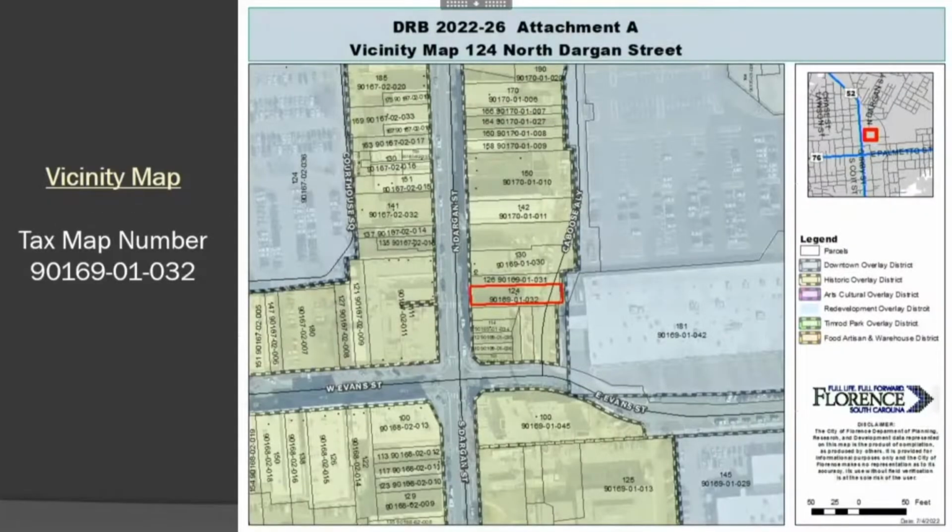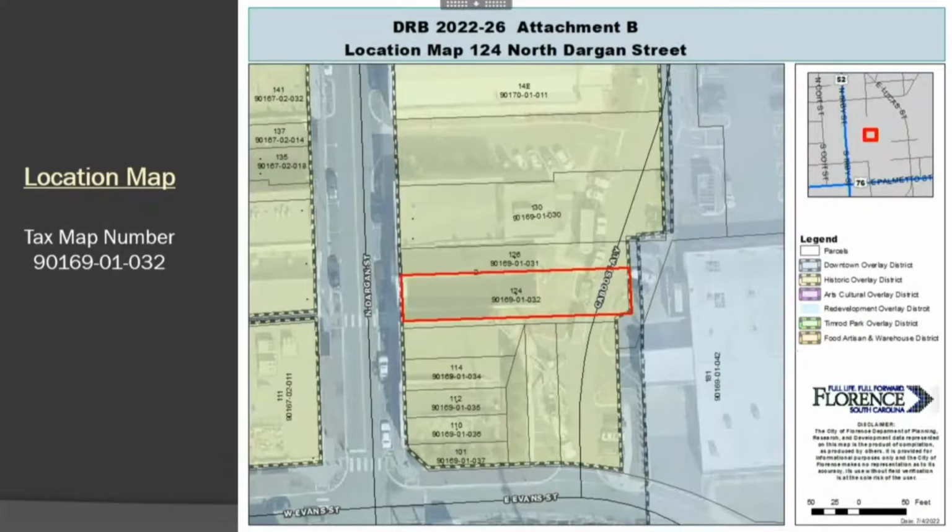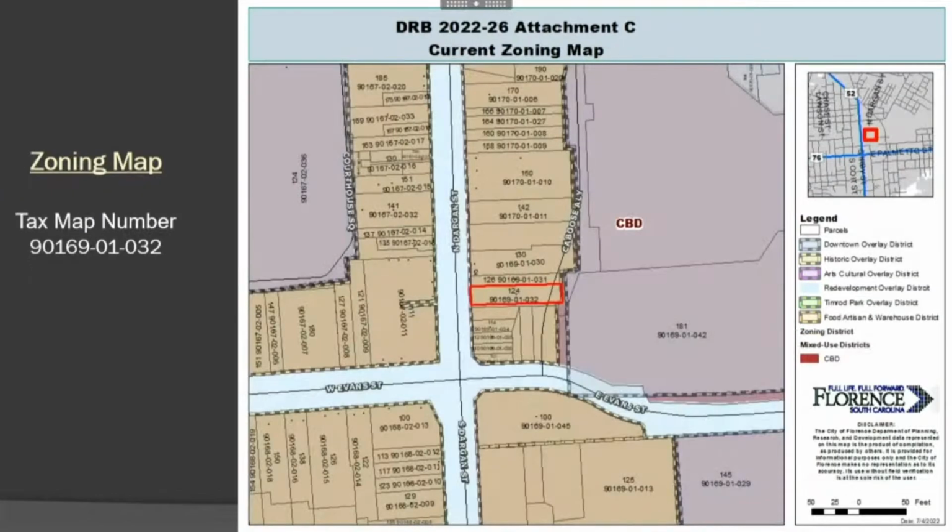So the applicant is requesting to demolish this building at 124 North Dargan Street in the Historic Overlay District. And it is in the downtown Central Business District for zoning. As of now, the Historical Commission is reviewing the historicity of the building to see if they are going to give permission to do demolition. They asked for an additional 60 days to review the building to make sure that demolition was something that they wanted to sign off on.